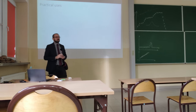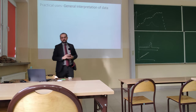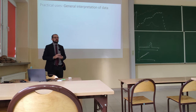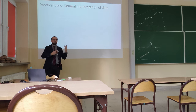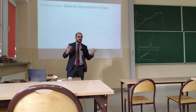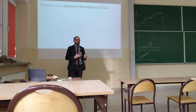So let's talk a little bit about practical uses of regression. The most straightforward usage of regression is general interpretation of data, and this is what we've already covered. So this is this car retail problem, how to pick a price for a car. You could probably give me a lot of examples right now of practical use of regression. Could you maybe try to do that?